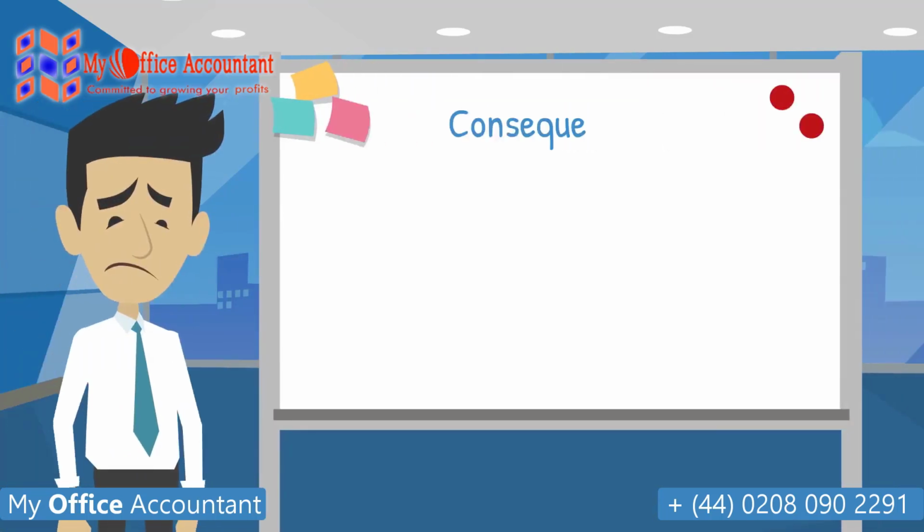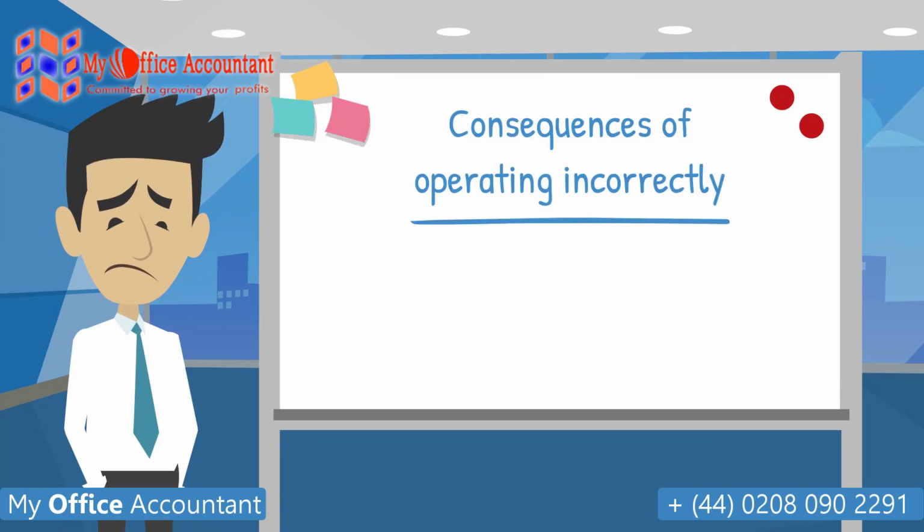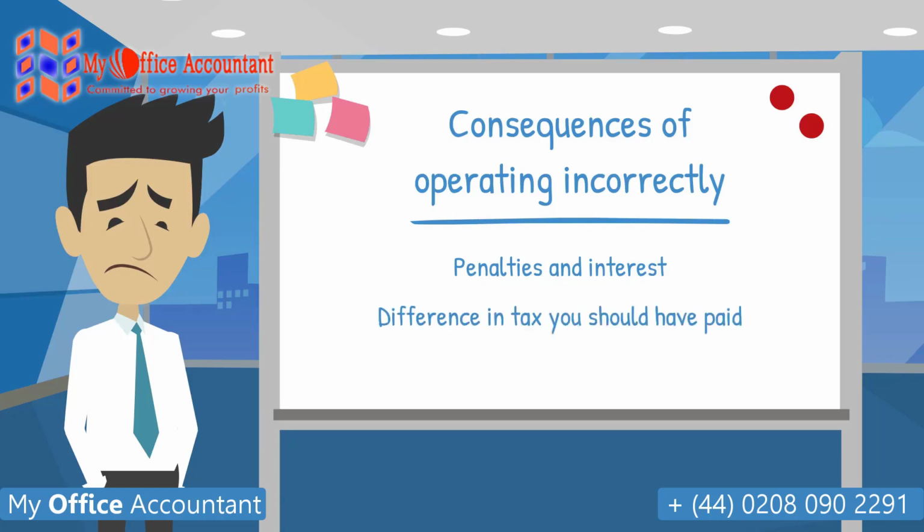It can be very expensive indeed if you're unlucky enough to be investigated by HMRC and found to be operating in the incorrect way. You could face the following costs. Penalties. If you don't take due care to regularly assess your IR35 status, then HMRC can charge you penalties. Penalties can also be charged based on your level of cooperation during an investigation. Tax. HMRC can assess the tax you should have paid as an employee for the time you were trading with the incorrect structure. They would assess the tax you should have paid and the tax you did pay and charge you the difference, which can be a substantial amount.